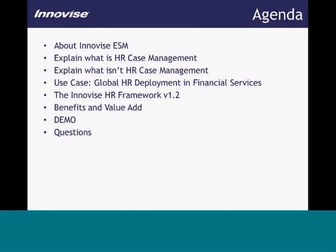And then really, the other half of the webinar, we'll talk to you guys about what we have developed. So we've taken all that experience and expertise, harnessed all that, and developed what we refer to as the Innovyze HR framework, which is currently in version 1.2, which is not just an application, but the methodology to fast-track HR case management within the ServiceNow platform. Whether you're an existing customer or potentially new customers looking to get into the ServiceNow platform as a solution.